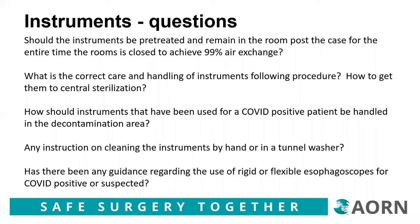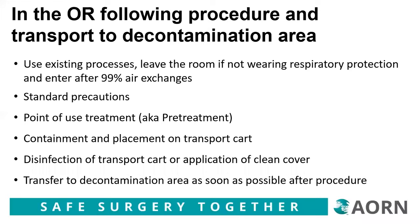If you can see the screen, you will see some of the questions that have been submitted. So tonight we'll be talking about how to manage the process of breaking down the sterile field after the case, and balancing that with patient extubation, which is an aerosol-generating procedure, which will be discussed later in this clinical update. We'll talk about how to manage instrument transport to the decontamination area, how instruments should be handled by decontamination personnel, and any special guidance regarding endoscope processing for a COVID-positive patient.